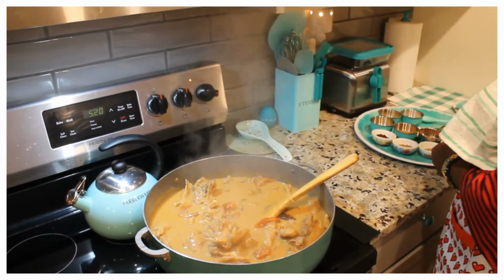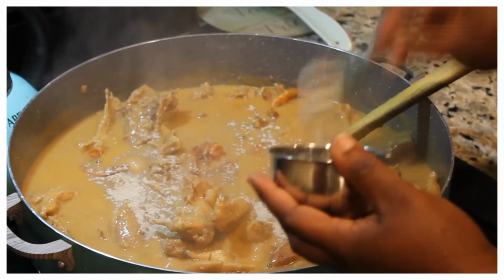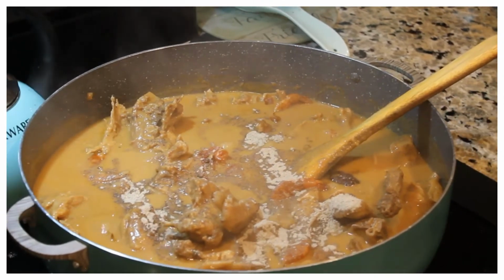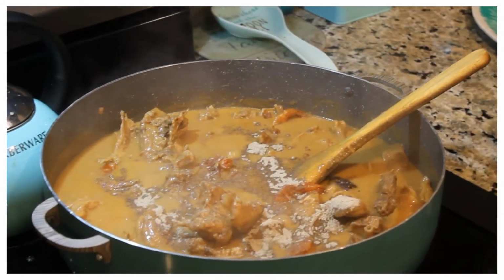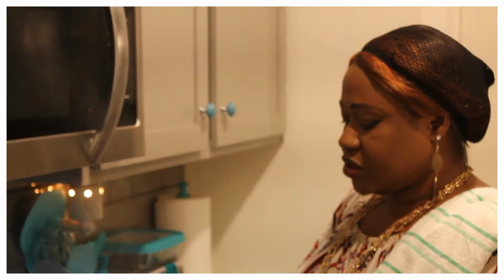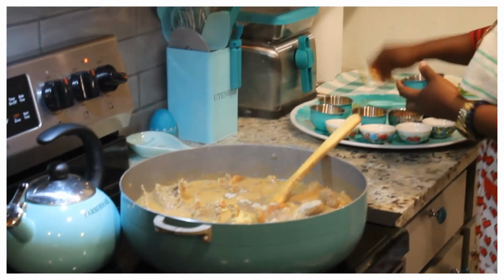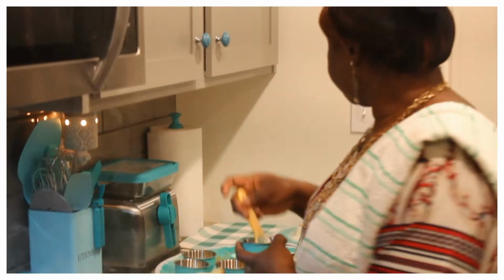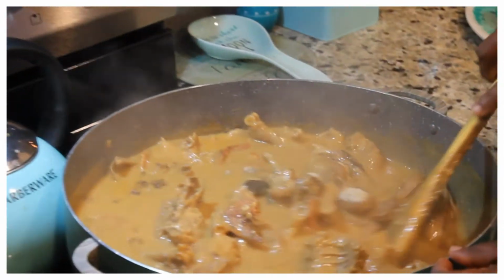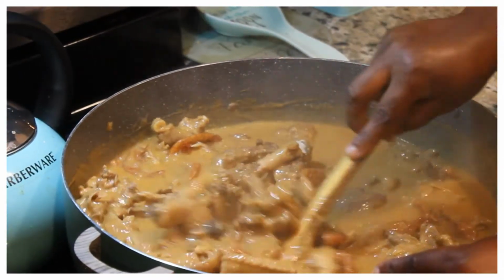At this point, I'm gonna put in 2 tablespoons of white pepper, sorry, that's actually a teaspoon of white pepper, and I'm gonna put in my Maggi. So this is half teaspoon I'm using. So that's about 1.5 teaspoons. And half teaspoon of salt. We're gonna mix them well. We're gonna cover it and let it simmer for 10 minutes. Then I'm gonna come back and put in my last ingredient. And our peanut butter soup should be ready.